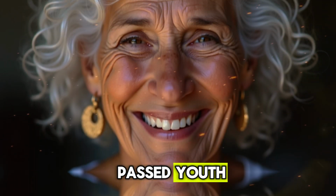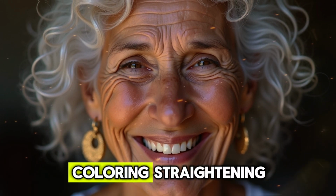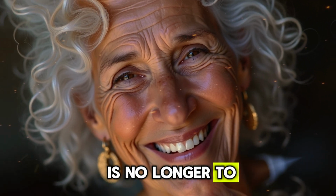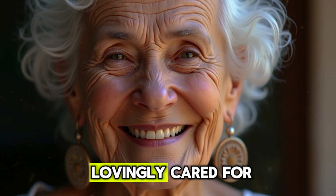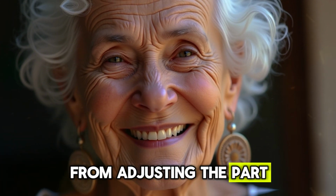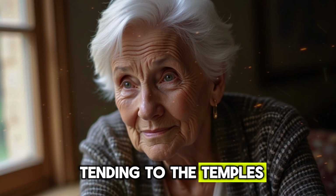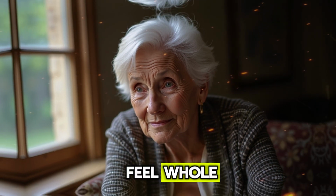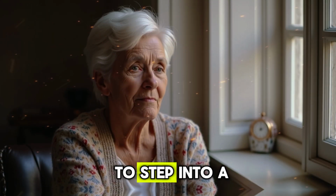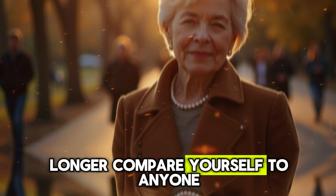Because once we have passed youth, with all its rushes to try every beauty trend, curling, coloring, straightening, what we need now is no longer to stand out the most, but to be the truest version of ourselves. A bob that is lovingly cared for, from adjusting the part, smoothing the nape, gently bending the ends, tending to the temples, to smoothing the crown, not only makes you look better, but also makes you feel whole. Whole with enough subtlety to step into a new day with confidence. Enough gentleness to look in the mirror and smile at yourself. Enough elegance to no longer compare yourself to anyone.